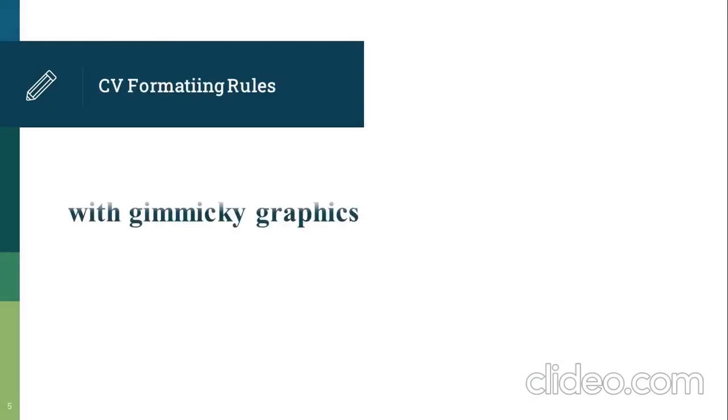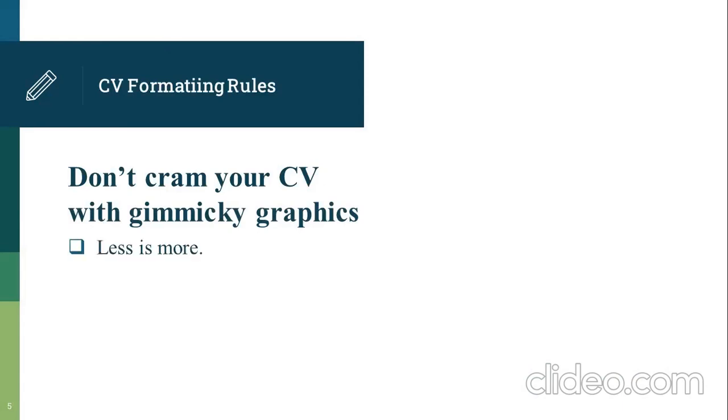Okay. The next rule which we have to follow here: don't cram your CV with gimmicky graphics. Don't put too many colors over there, too much cluttered information. Sometimes we feel that if we give information in a very precise manner, it looks like more. Too many graphics might make your CV more illegible.